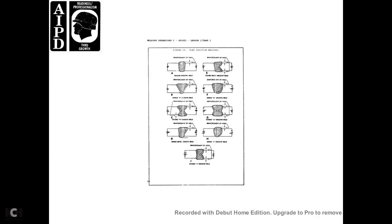You have your base metal, direction of welding, crater, spatter, penetration, crater, bead weld, and bead weld overlap. Figure 15, flat position welding: square groove, single bevel, double square, double bevel groove weld, single groove weld, double bevel, single groove weld, double V groove weld, V groove weld, fillet weld, groove weld.